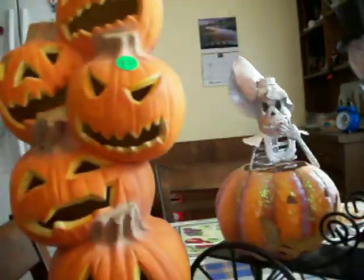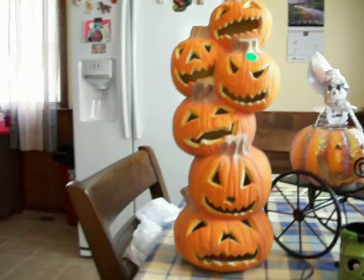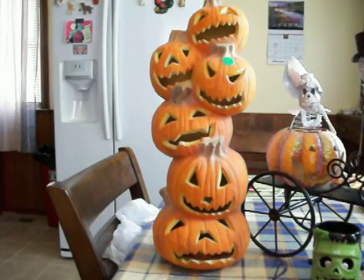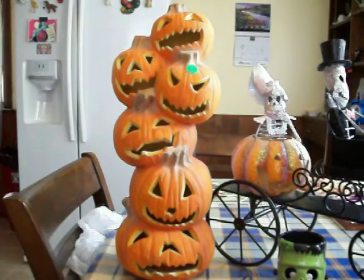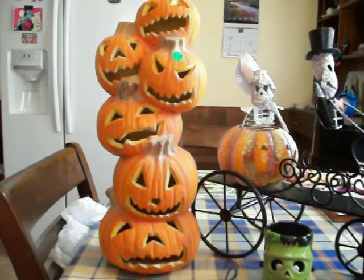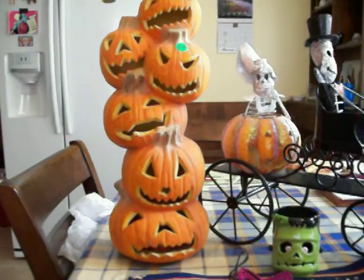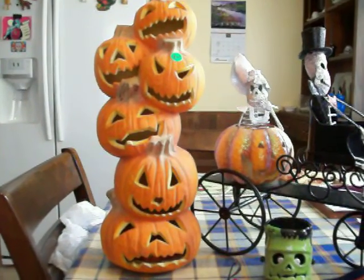Okay, and then I found the stack of these jack-o'-lanterns. I've seen this online before. For many years I've seen this on people that had this in their collection. And I was happy to find this, and he was only $1. I left the sticker on here, it says $1. And then, believe it or not, he came with this cord. I was happy that he still had his original cord, and the light still works.